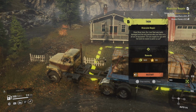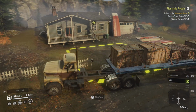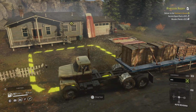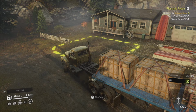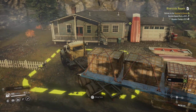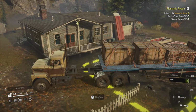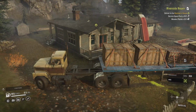Why is it not giving me the option? I want to restart. I've got the stuff on us. Why is there no cargo management? I'm not correctly in the square. Let's move closer into the square then. See if that makes a difference. Just couldn't get it to come up so we can deliver. Try not to take too much space up, because I know we've got to drive the Kodiak in yet. Right, that should be fine. I'm not getting anything come up.